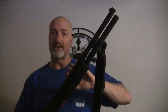This one is a Remington 870 Police Magnum. I will say that one of the things that I like about this particular shotgun is the barrel. It's a barrel that I bought from Remington. It's 18.5 inches and accepts choke tubes. And that, I believe, makes it a much more versatile tool.